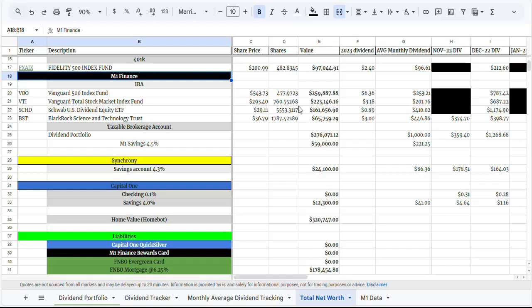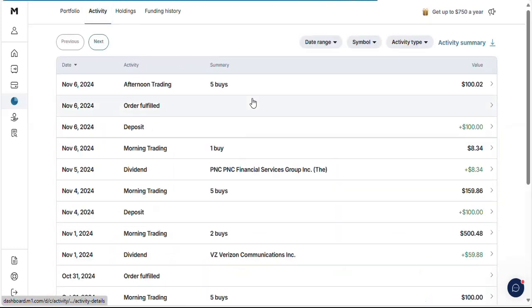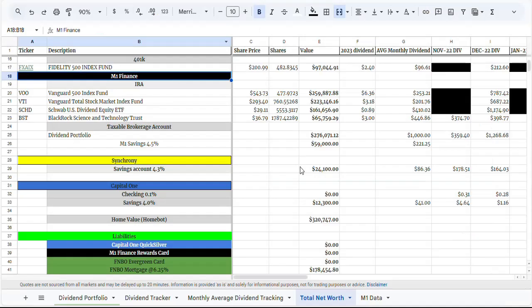I'd like to show the actual proof. A lot of people talk a big game about the dividends they've received and things like that, or what's in their portfolio. And I know I'm doing that with a sheet, but I like to show the proof, where I go over here and actually show you that activity. And one thing I do is when I receive all my dividends for the month, I recap it and show you the proof of these dividends, like here for PNC and Verizon for the last dividends. I want to show you guys the proof.